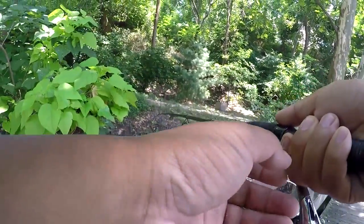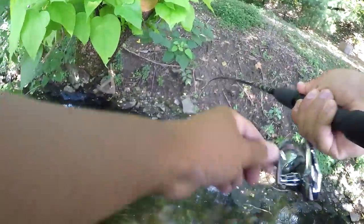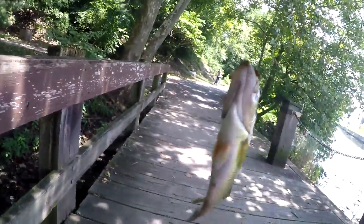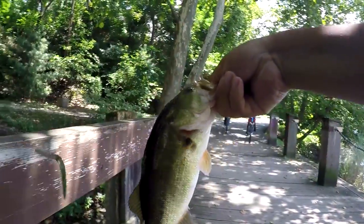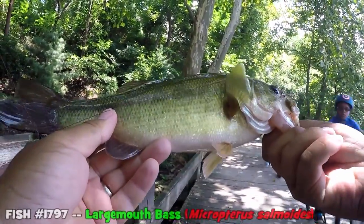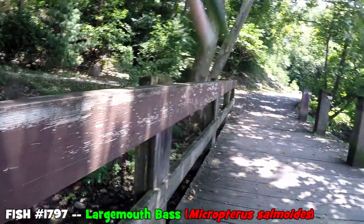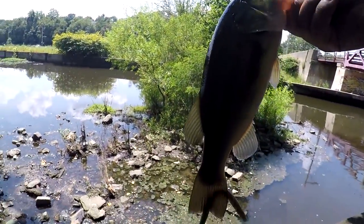Oh, got a hit. Fish on. First fish of the day on the Senko. Not bad, dude. Yay, all right. Solid. Not bad, not bad. First large of the day on the Senko, huh? Because the wacky rigged really never fails you. Nice. Let's take a shot and release this guy.